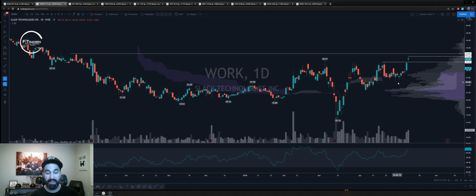When I look at this and I see it's just on its 2-day breakout after a key zone, and it's already back tested its prior resistance and created it as support, I'm no longer worried about is it too extended. This is looking like a nice continuation name.